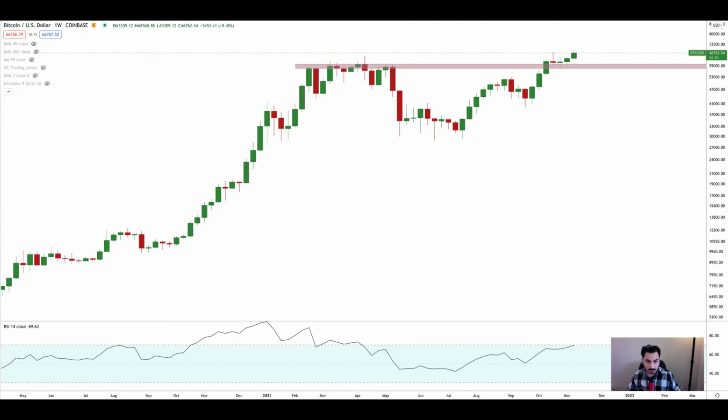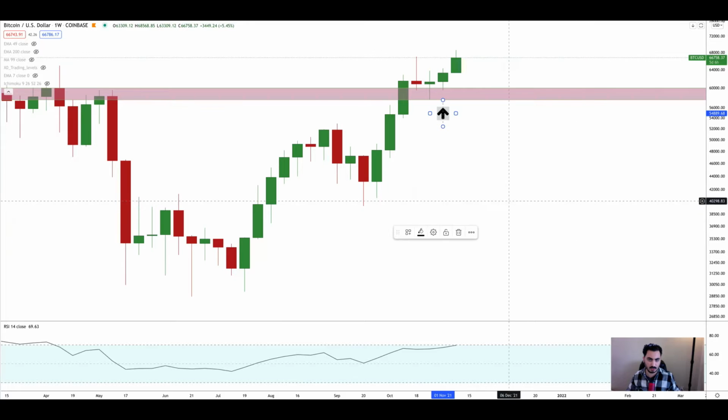Today I will be talking about the weekly closes that we had last Sunday and what to expect this week. So I'm starting things off with Bitcoin on the weekly chart, and what we see is a bullish weekly close for Bitcoin. And for this week, it's currently Tuesday, and we're seeing some pretty big moves to the upside to start things off for the week.